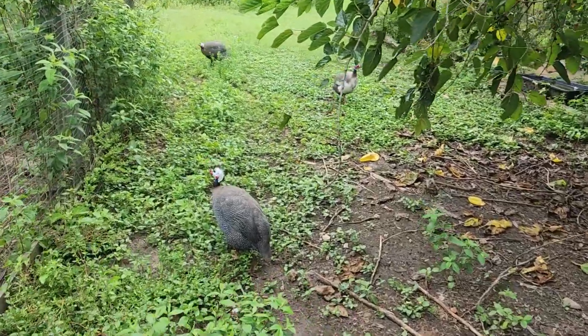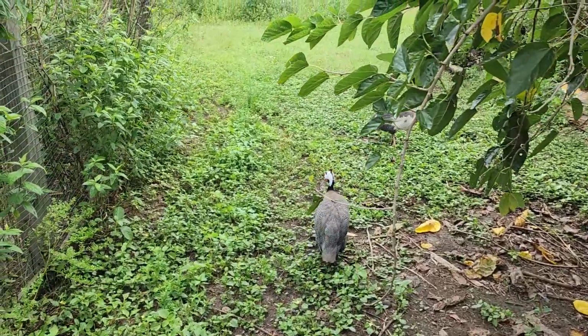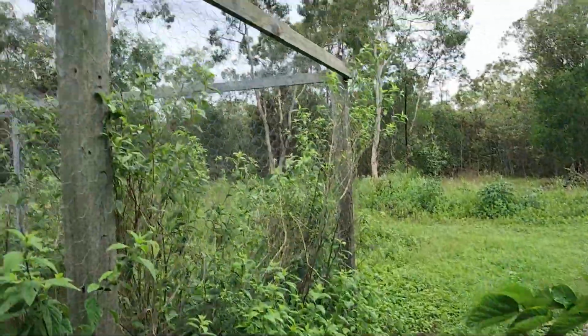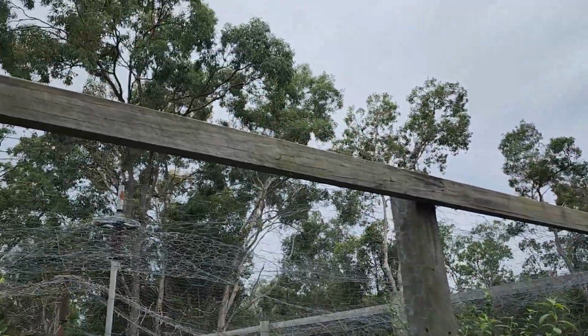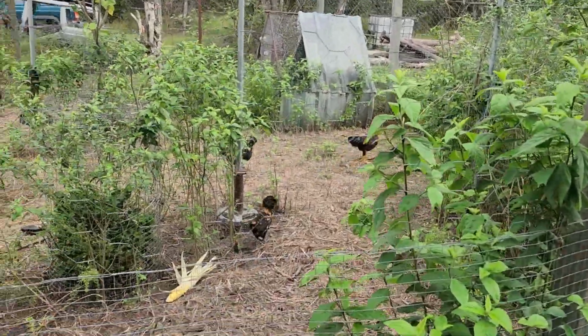And here they are, our adult guinea fowls. They are totally free ranging and sleeping on the largest trees here above the chicken coops.